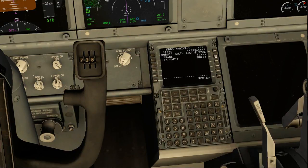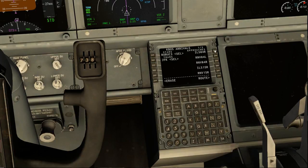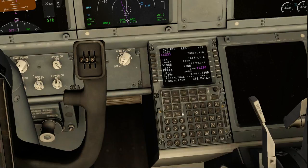So we got to change here. We're actually going to have to go to runway 27 now. Sorry, we got to change. We're going to go to runway 27. Disregard. Yeah, so we're going to go to runway 27 instead. So let's do that.